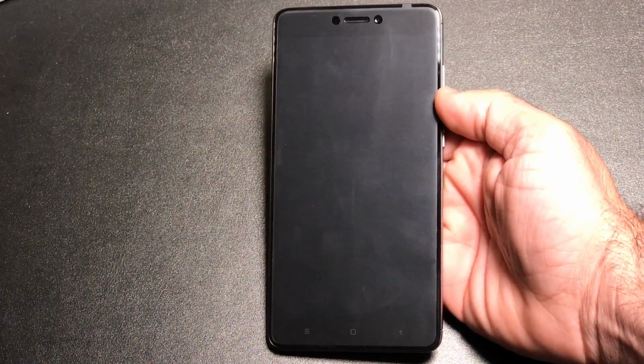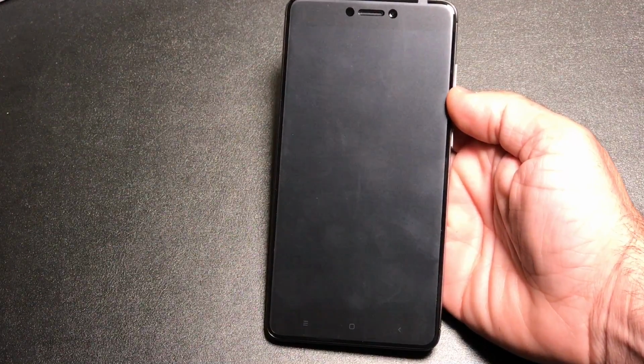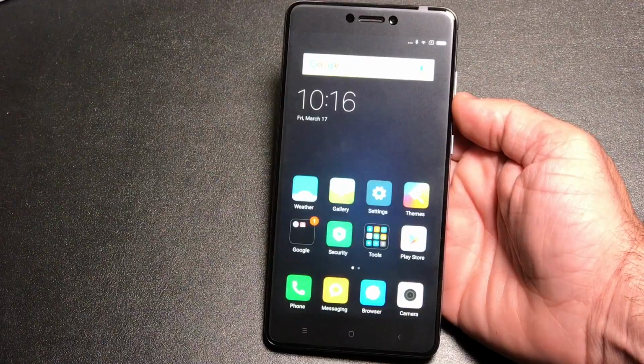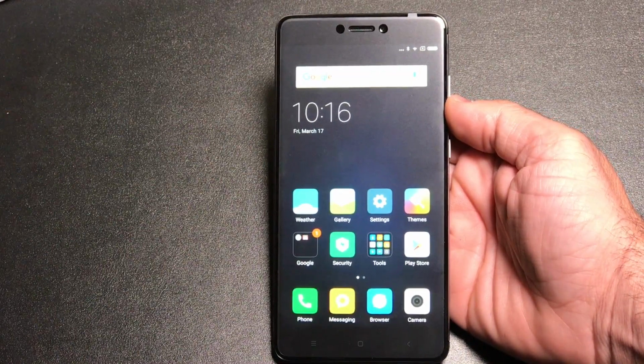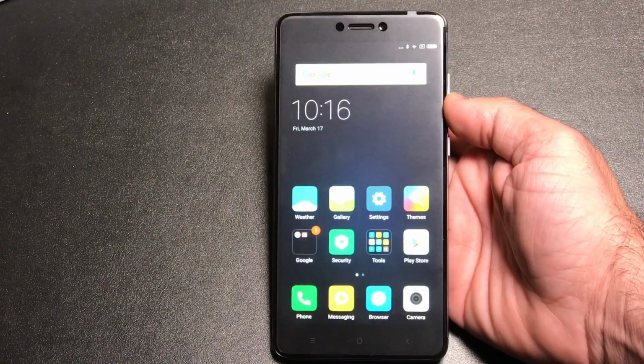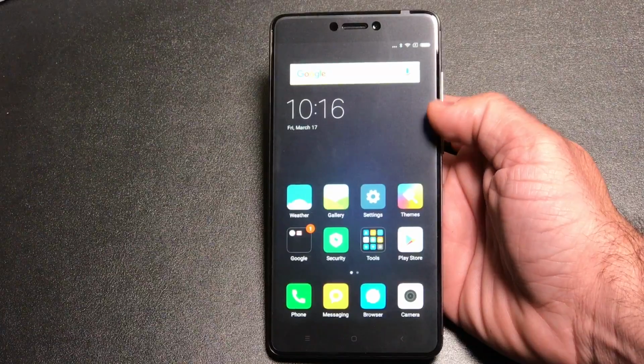So let's go ahead and talk about performance now. What I wanted to show you is how fast the phone will unlock using the fingerprint sensor. So I'm going to put my finger on the fingerprint sensor, and that's it. Very fast. It performs, I would say, almost on par with some phones that are at 3 times the cost of this phone.